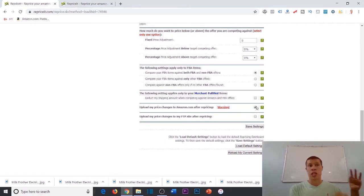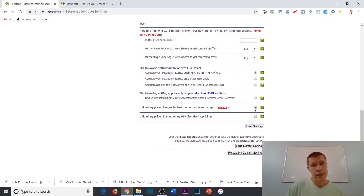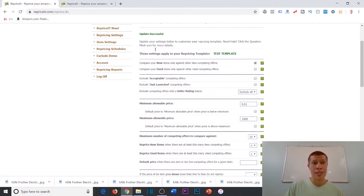Same thing with the other scheduled settings, right? So if you don't want it to go live yet, and this is if you have an external website or external software that measures this stuff, then you want to click this and it'll send it to your external software as well. So if you want it to go live immediately, click this there. If you don't and you want to test it first, like we talked about before in your reports, then you leave it unclicked and you save your settings, and then you're able to test it in your settings, right? And the way that you can test it, see, update successful.